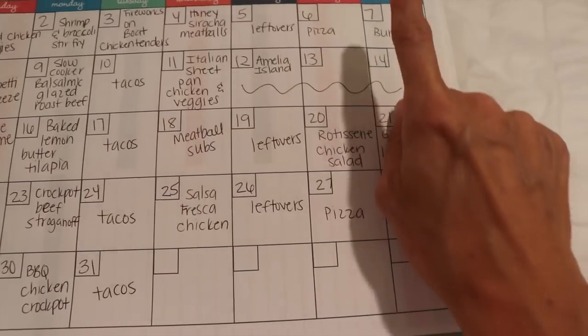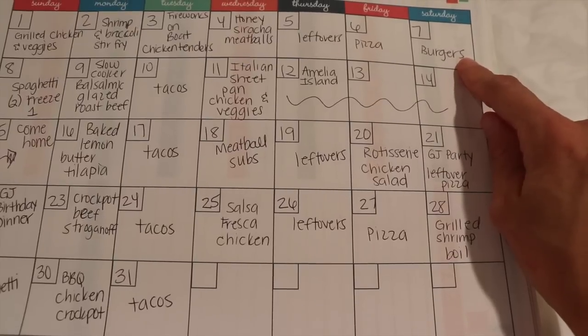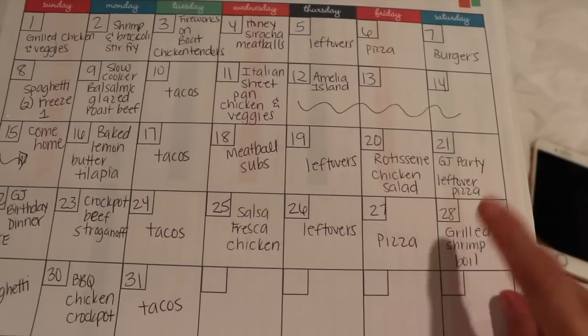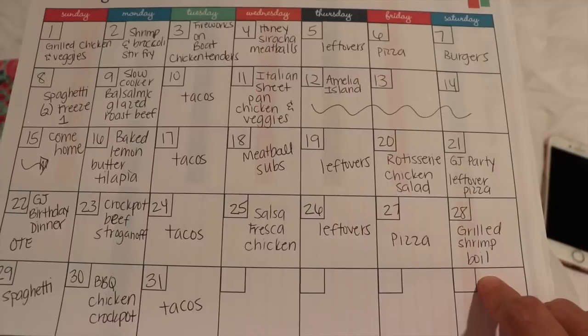And then Saturdays are usually pretty easy for us too because we try to grill. And so I always plan something to grill on Saturdays. So we're going to do burgers here. And then I found a recipe on Pinterest for a grilled shrimp boil where you just put it in like aluminum foil and you grill it on the grill.